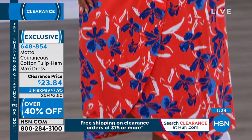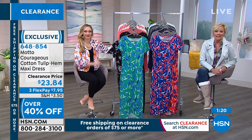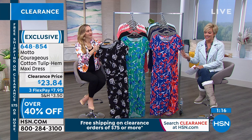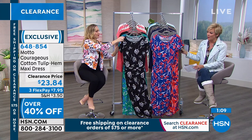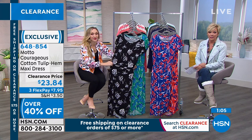It's less than $8 on a flex pay. $75 qualifies you for the free shipping promotion that we're running today on all clearance items. So it's just one of those classics. Again, it's a dress that is more inclined for your summer needs, but by adding a couple layers, you can certainly pull that off if you wanted to. Put some leggings on underneath it for an extra layer of warmth.